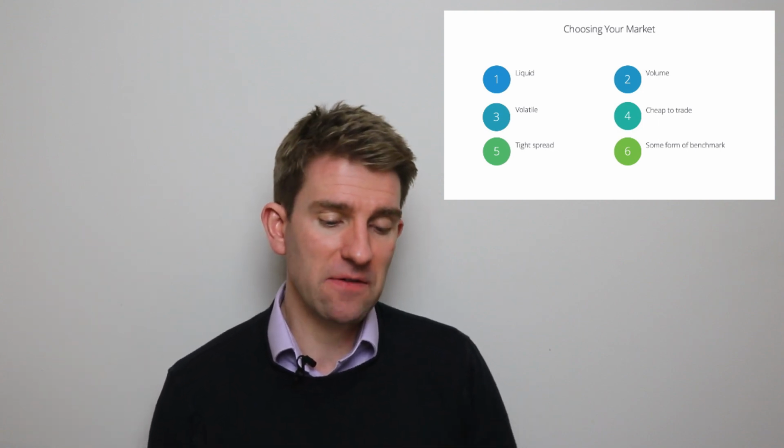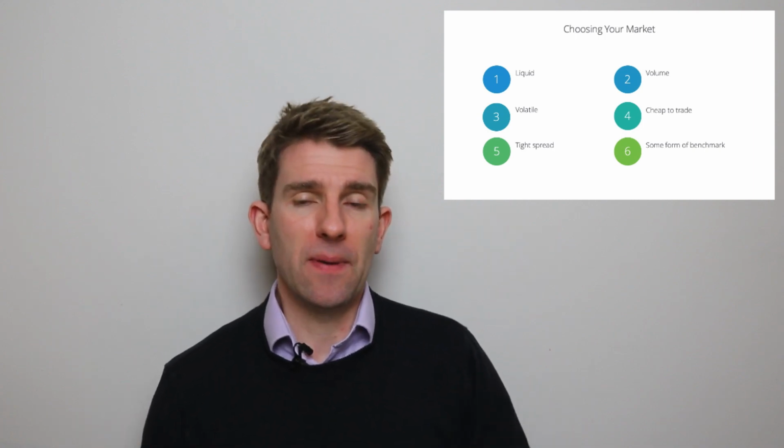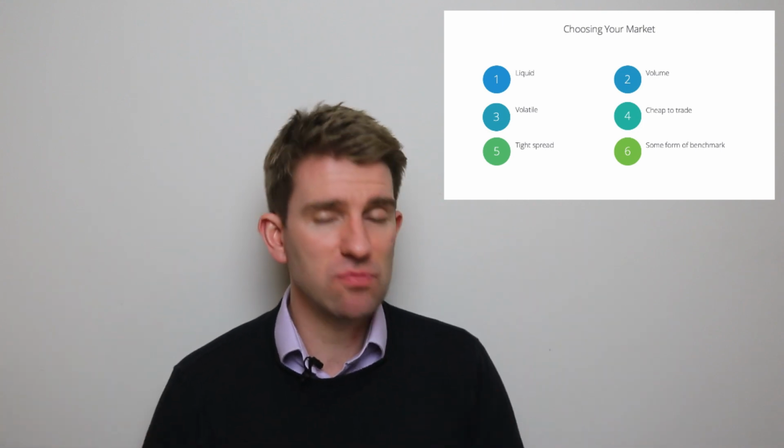Number 4, cheap to trade. So this is going to be 4 and 5, tight spread, cheap to trade. You don't want to be paying a big spread or expensive commissions, guys. There's stuff out there like, at the moment, the Dow, for example, if you're trading a spread bet or a CFD, is super cheap to trade. The spread is so minimal, the price of it is quite high. So in proportion, the spread to the daily ATR is nothing. It's such a small amount.